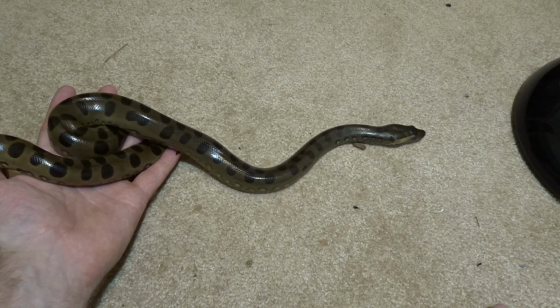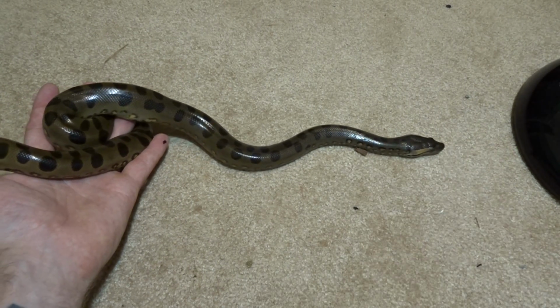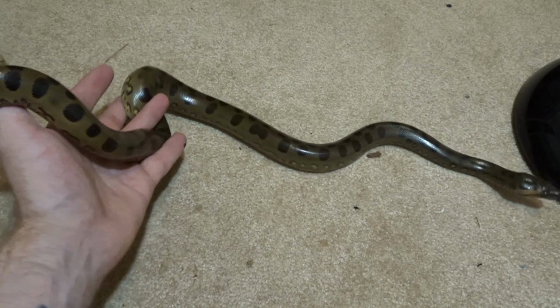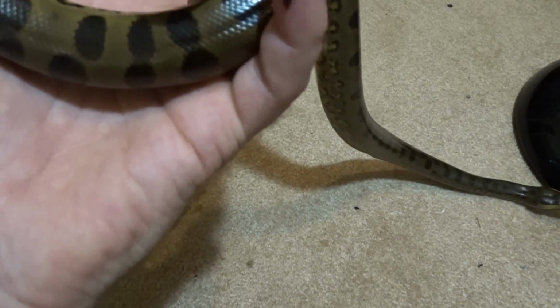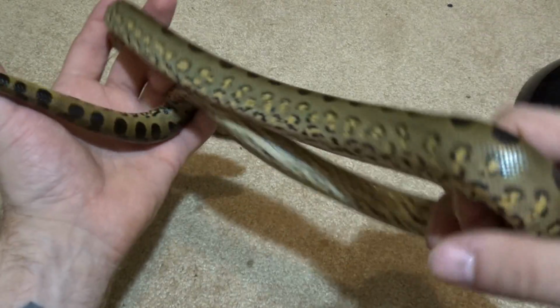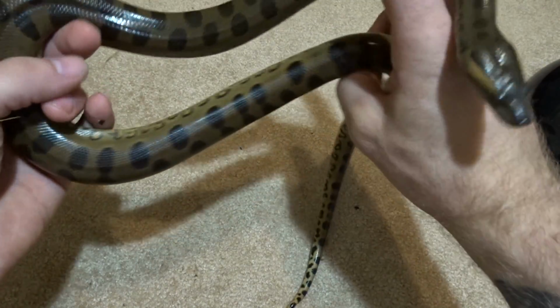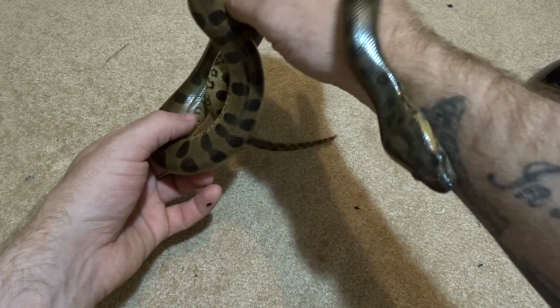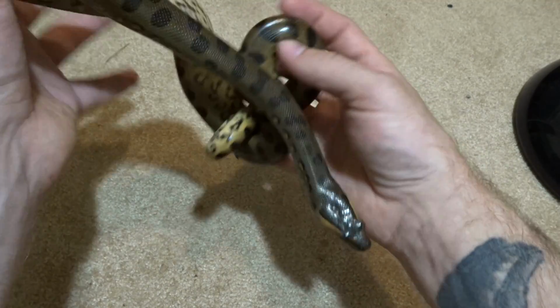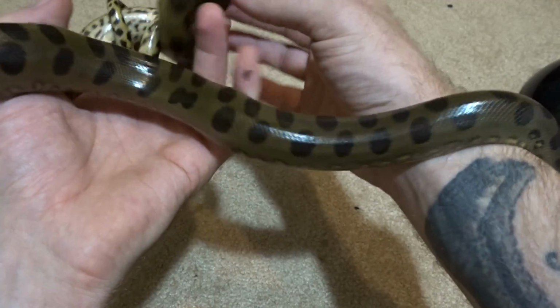So if she was facing this way and she felt threatened, she could whip around and strike my thumb or the back of my hand with her muscles, and I wouldn't even be prepared for that. With most snakes, they would coil up, and then you would know they're about to strike, and you could prepare yourself. But anacondas, even as adults, can strike in any direction.